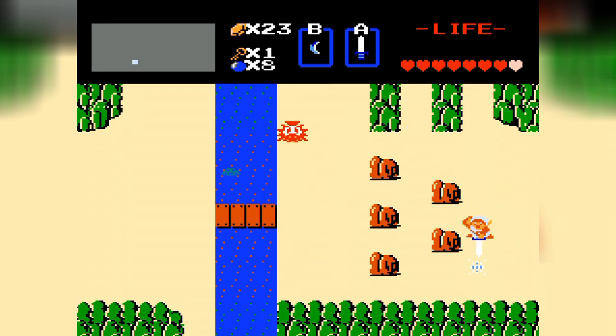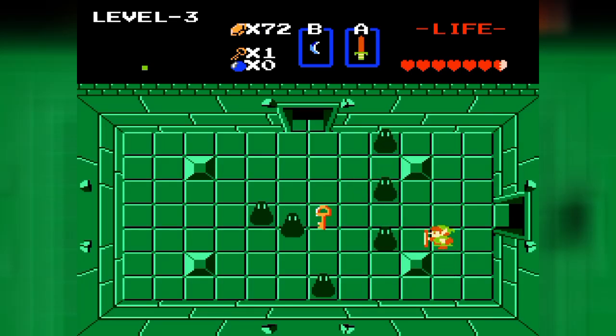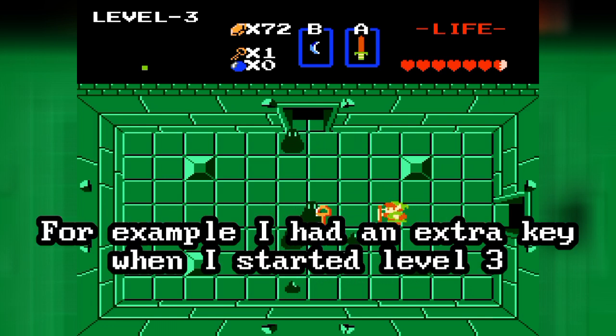Lots of items like the magic key, magic wand, and others can be completely skipped, and all keys work in all dungeons, and you can buy them if you have to. If that's not enough, even without the unlimited magic key, you can sometimes bypass needing to have keys at all by bombing walls.